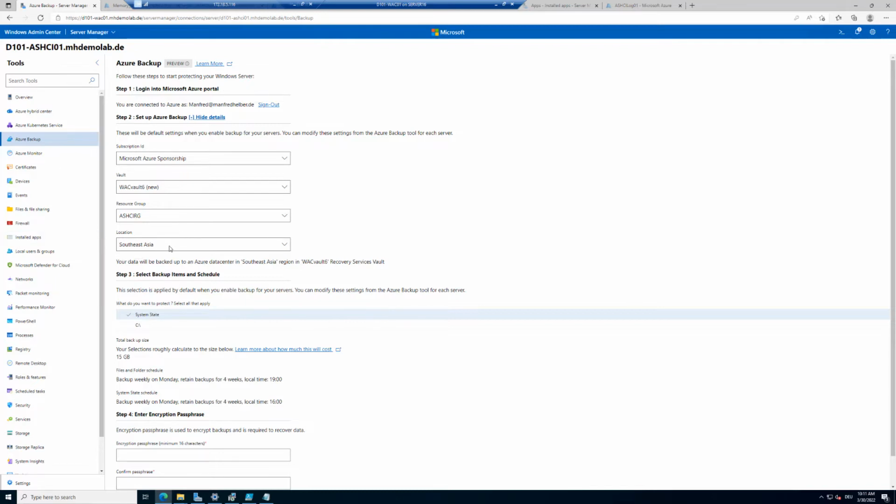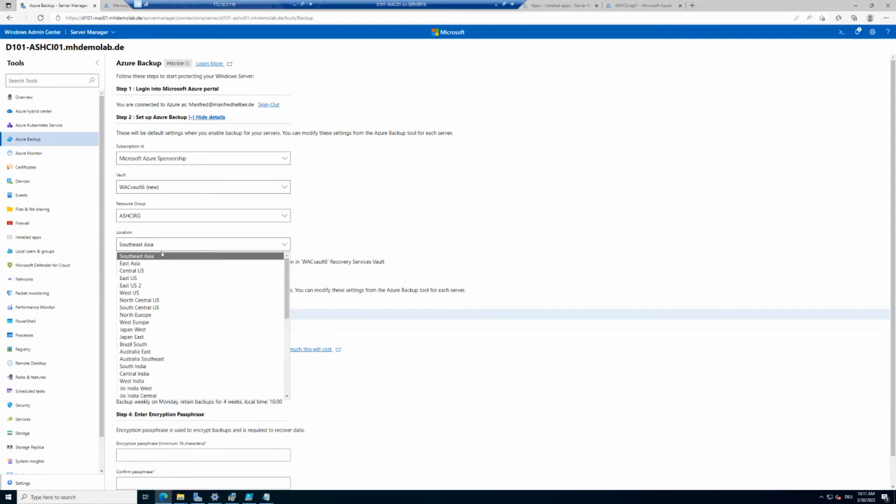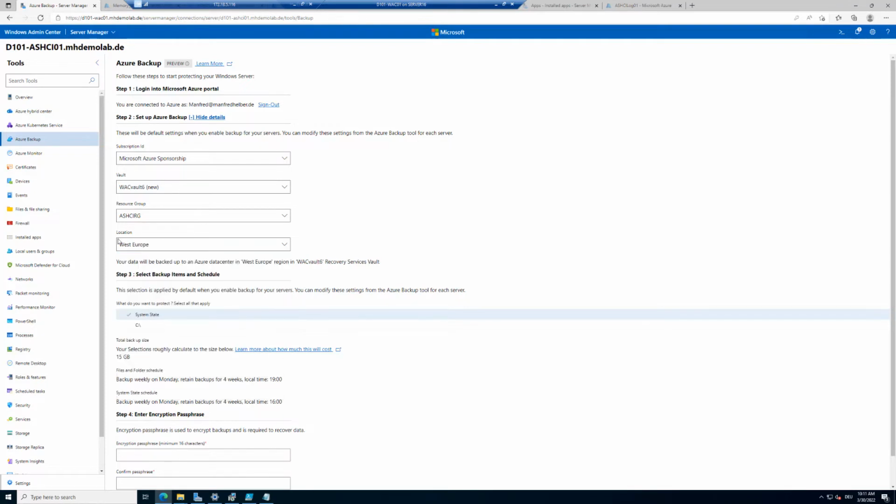The location is not the location I will use. I will use West Europe here. You can choose whichever location you prefer. So let's see, Europe West or West Europe. Sometimes it's first the direction and then the continent, and then vice versa. So West Europe. Okay. Then select the backup items to schedule.